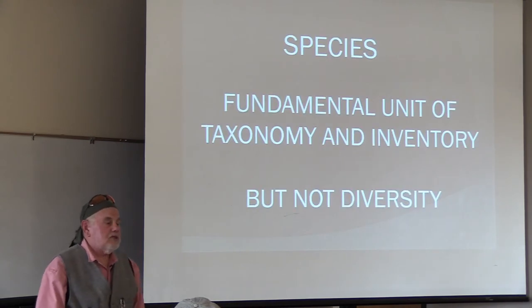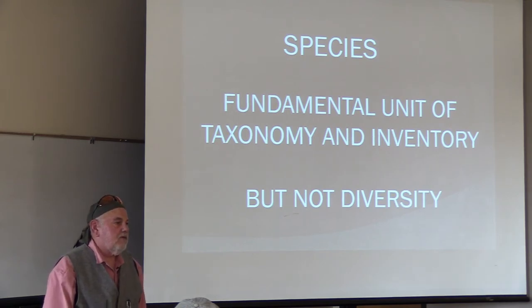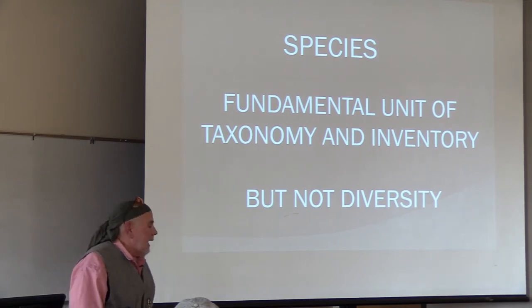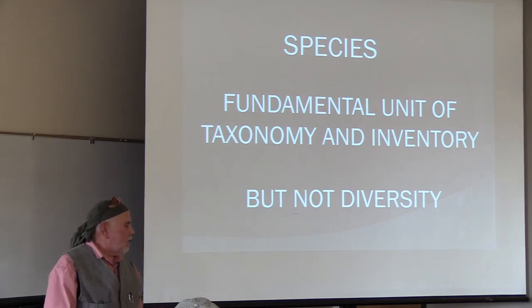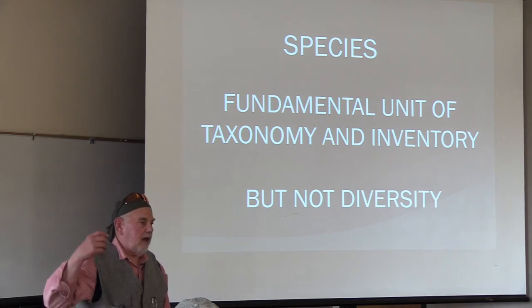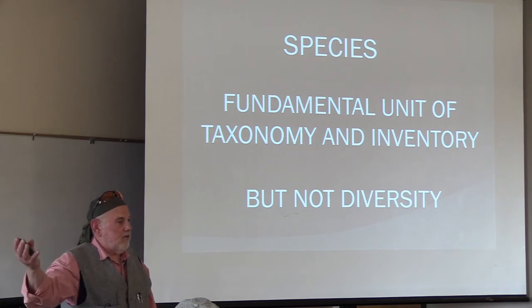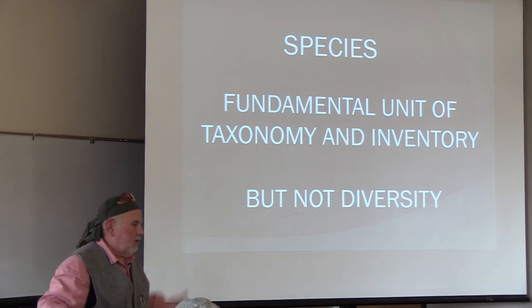So the species is the fundamental unit of taxonomy. It's the fundamental unit of inventory. And it is not the fundamental unit of diversity, or it shouldn't be. So what would you like in a fundamental unit of diversity? What would be the attribute you would look for? Well, we want to have classes that are equally different and equally important. And species aren't. Clearly, they're not, right?